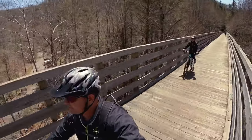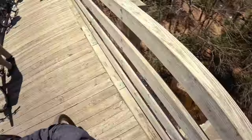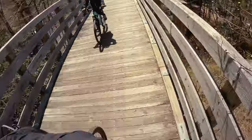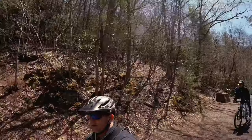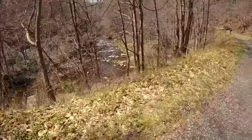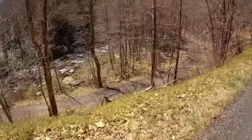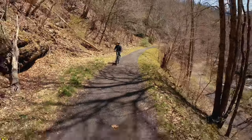There's a trailhead down there. See the white blaze? That's how you know you're on trail right there. Driving on the way up here, we saw one of the largest beaver dams I've ever seen in my life. Got some fishermen out there. There's the trout fishing. Beautiful. Gorgeous day. See the mountain in the background back there.